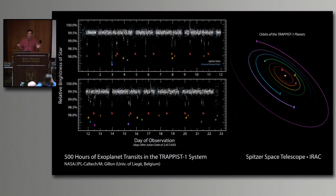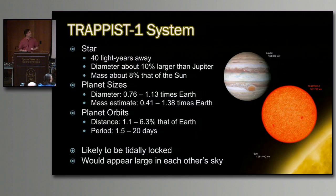So this is a really cool system that you probably heard a lot about. My mom actually started asking me about it, so I know it has to have made a lot of press when my mom is asking me about it.